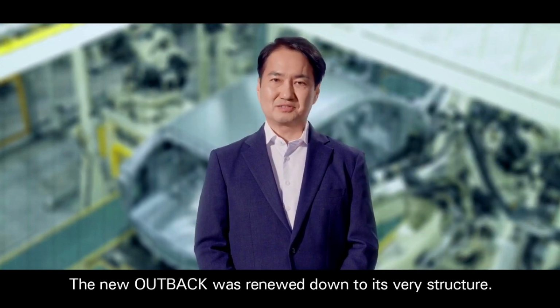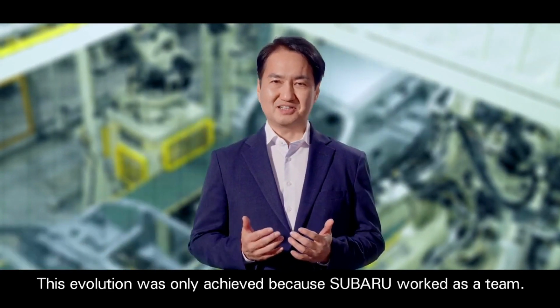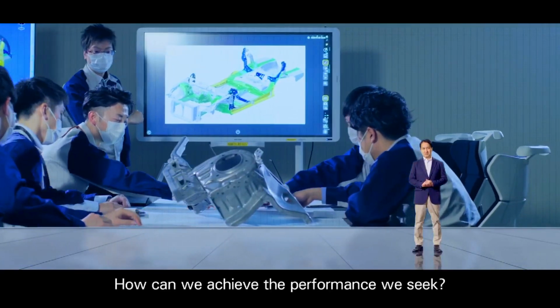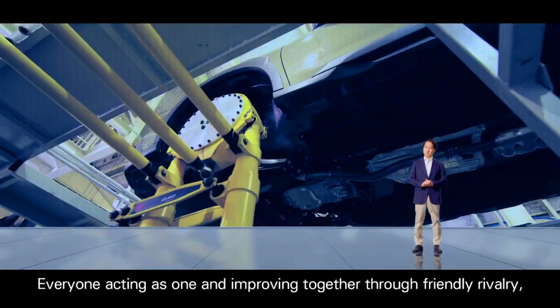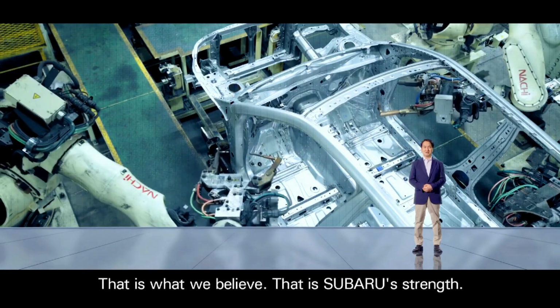This evolution was only achieved because Subaru worked as a team. How can we achieve the performance we seek? Everyone acting as one and improving together through friendly rivalry is what produces a truly good car. That is what we believe. That is Subaru's strength.